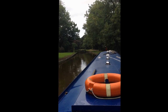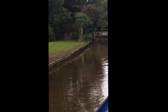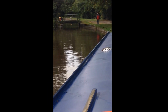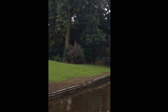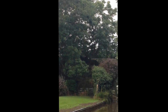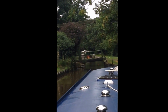Elaine's going now to earn her keep and lift the bridge up. Bit shaky, I'm sorry, because I'm trying to steer the boat as well. She's winding it up. Right, Tusk.